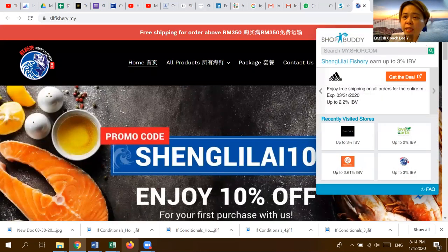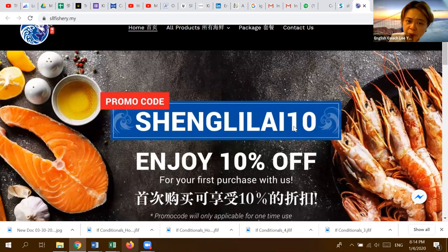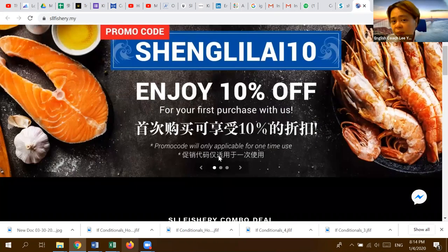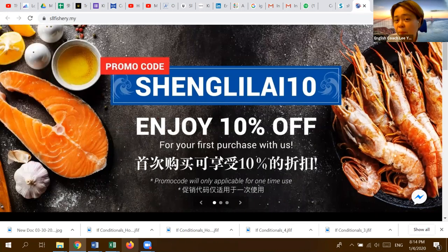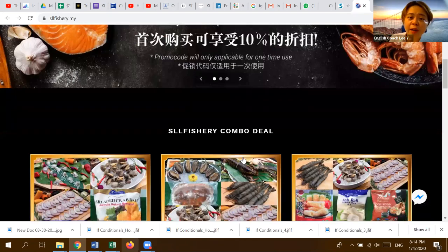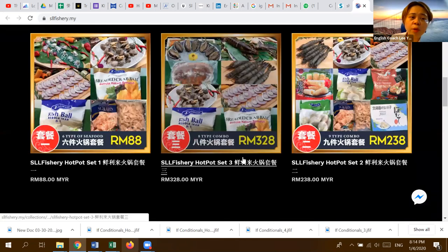So here you can see that it pops up quite a number of things, but even for me, I don't put in the promo code, because if you put in the promo code, you may not get the points, but it's entirely up to you. For me, I'd rather get the shopping points, because this promo code is only for once. It's your choice anyway. I would suggest you just go directly without it, because if you purchase seafood of 350 ringgit and above, it is free delivery anyway, all right?